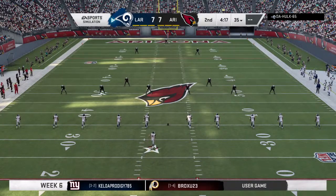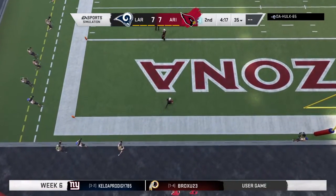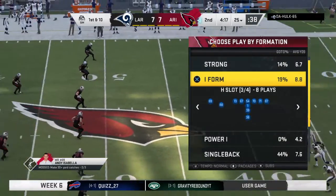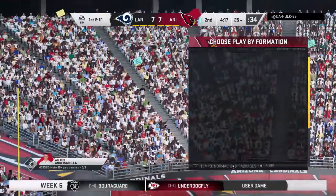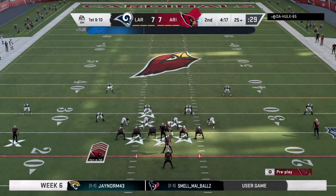So all even at 7 now as they kick it away. This will be fielded on the back line of the end zone. Let's go. At their own 25-yard line. Ready to go with their next drive, and at the line, the Cardinal offense.